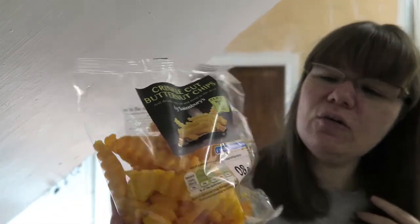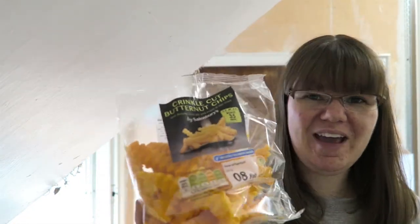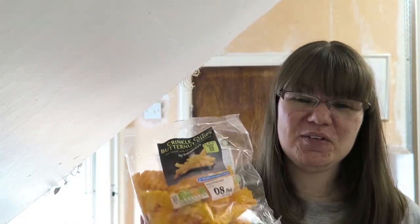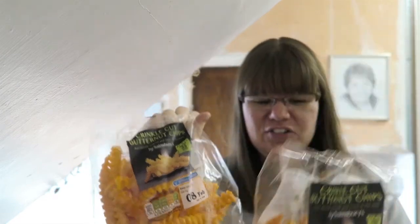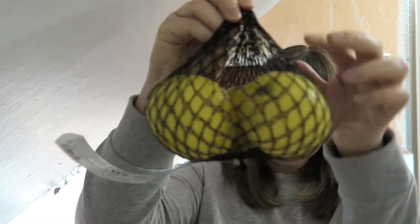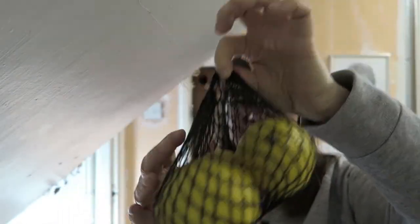Some crinkle cut butternut squash chips. I'm loving these at the moment. They're good with any meal, literally, with salt and vinegar. I really like them, so I bought two lots of those. I should have bought more really, but sometimes the dates are a bit soon, so I didn't want to buy too many and not manage to eat them. Some So Organic lemons. These are speed as well.